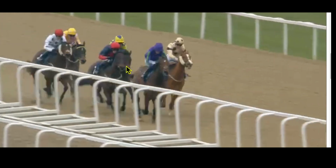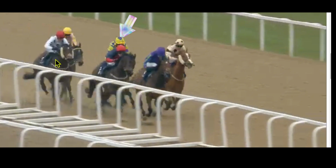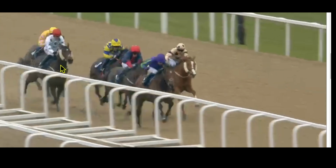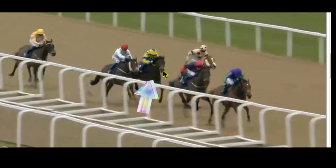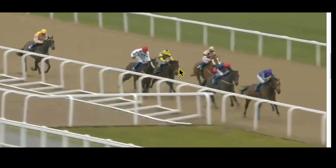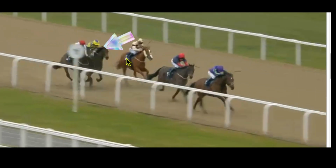On a tight rein, I'd argue. Looks to be on a tight rein to me. Percy Willis in the red. He's been rode, but this is not all that vigorous. This is its first run for a long time. Just pushing it, just keeping it going. Never going to hit it.